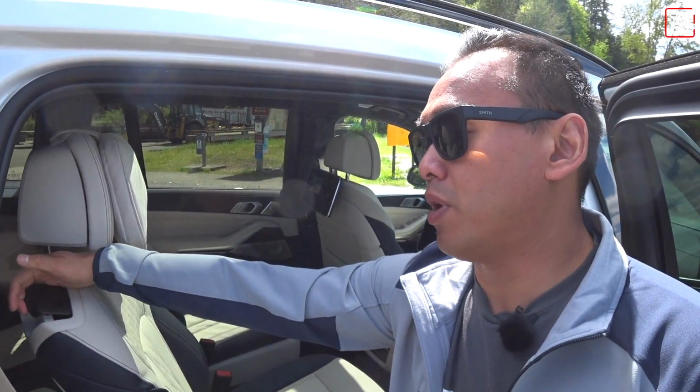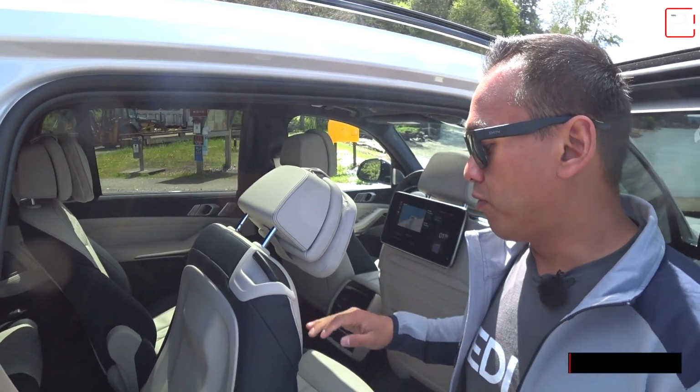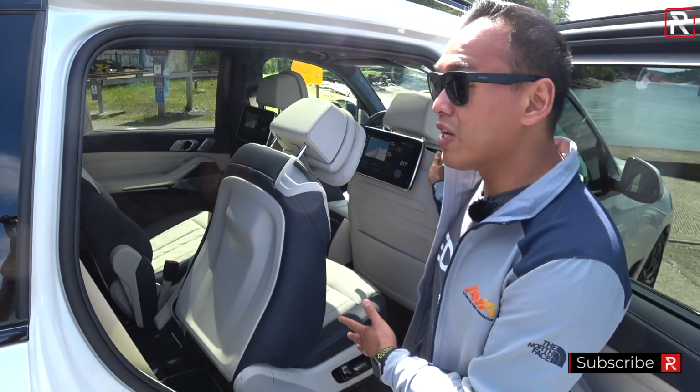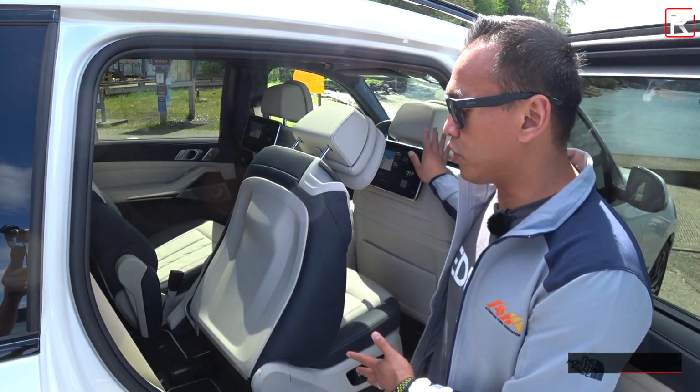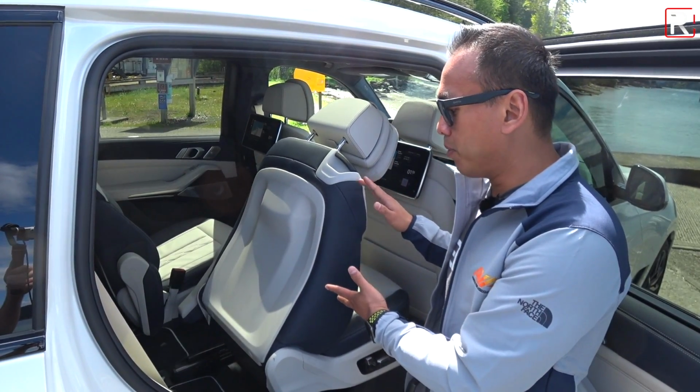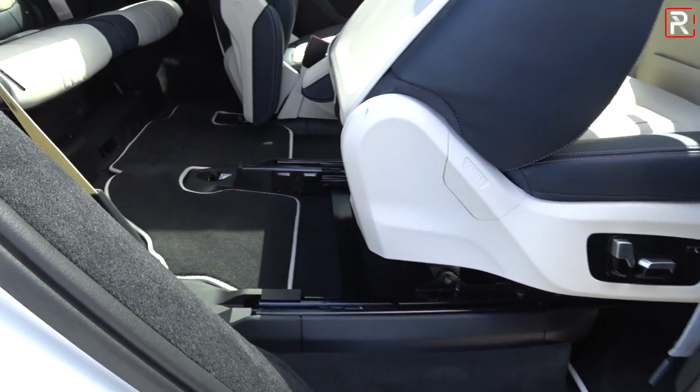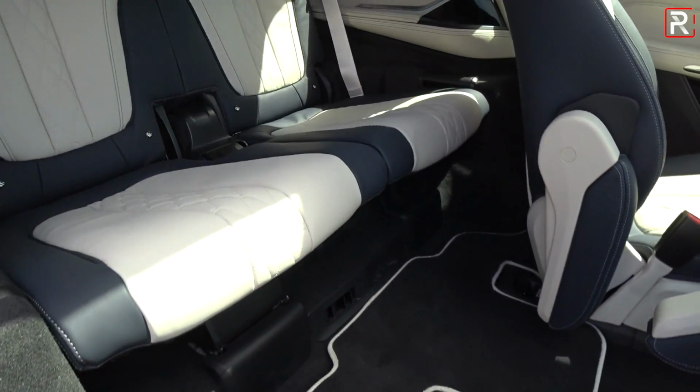To do it, you just pull on this plastic lever here, flip the seat forward, and then it'll automatically push the seat forward. Now, if this front seat is too far back, it'll also automatically push it forward. You can see it lifts the seat up a little bit and pushes it out of the way to reveal a very good amount of space when you want to get back into the third row. And you can see there's a lot of plush carpeting.